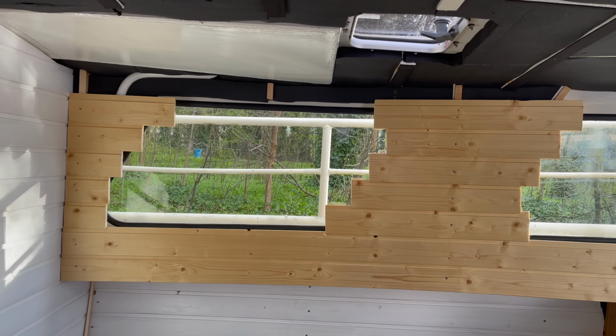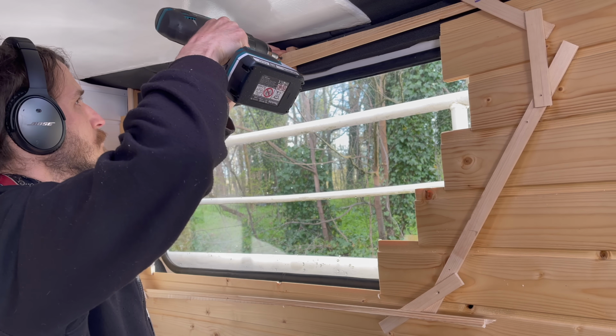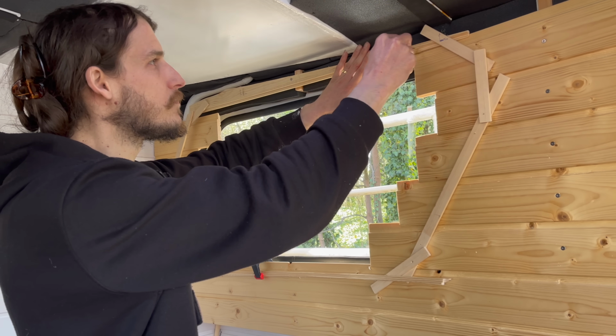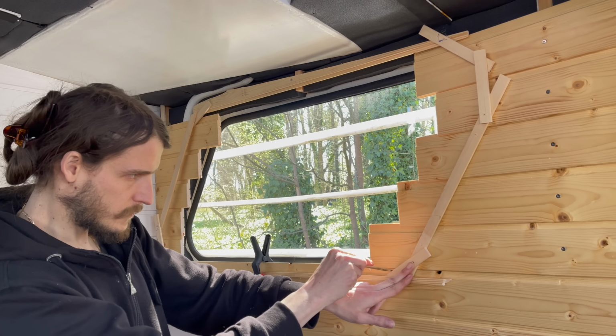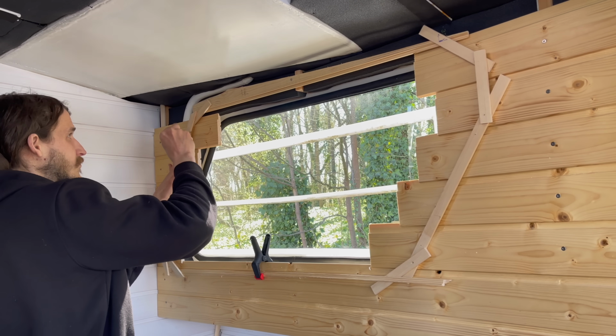I leave out the board at the top for the time being. I put in place the template. Now all I have to do is trace the line around the inner circumference of the template to hopefully get the perfect cutout for the window.